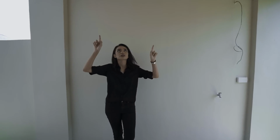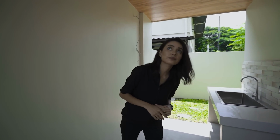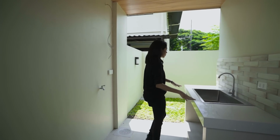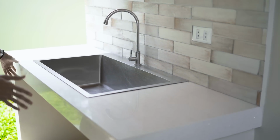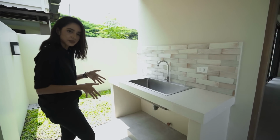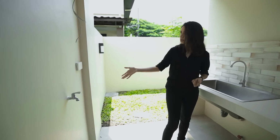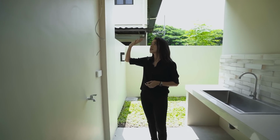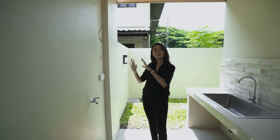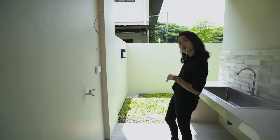Okay, so from your kitchen, we have a door that leads to your service area. Your service area also has the same wooden composite as the one in the carport, or the eaves rather. And then over here, we have your built-in sink with a quartz countertop. And then this is essentially your laundry area, your dirty kitchen / laundry area. So your provision for your washing machine is over here. All of the wiring that you will see similar to this, it's specifically for your CCTV. So may abang na for that. And then again, this is the pathway that leads to the backyard or your patio.